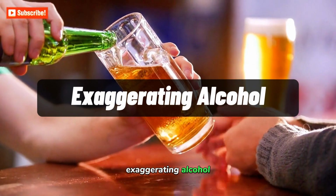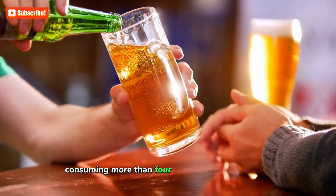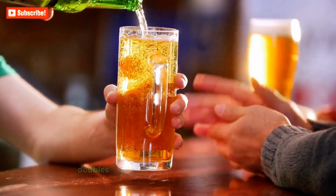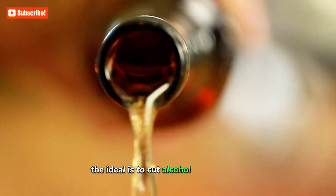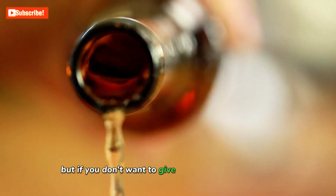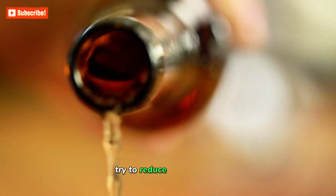Exaggerating alcohol. Did you know that consuming more than 4 doses of alcohol per day doubles your risk of having a kidney disease? The ideal is to cut alcohol consumption, but if you don't want to give up drinking some drinks, try to reduce consumption.